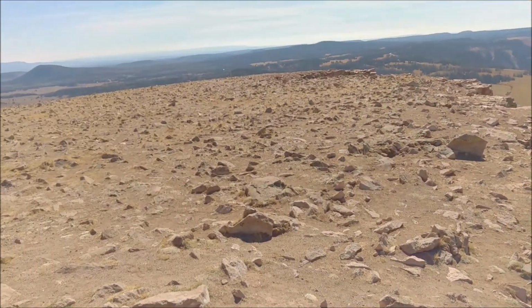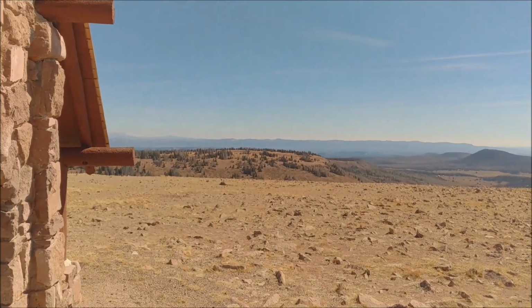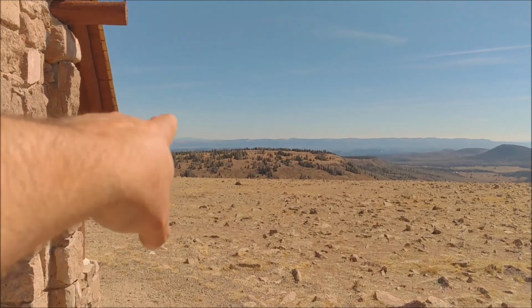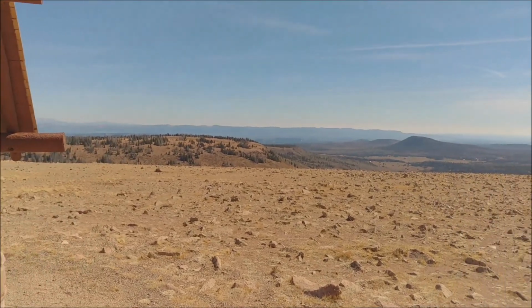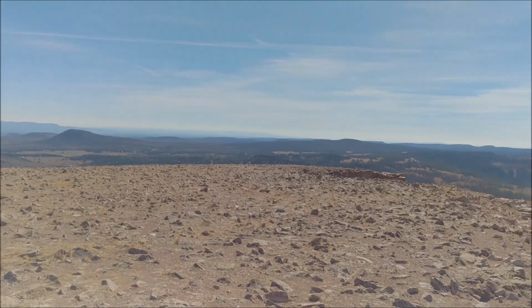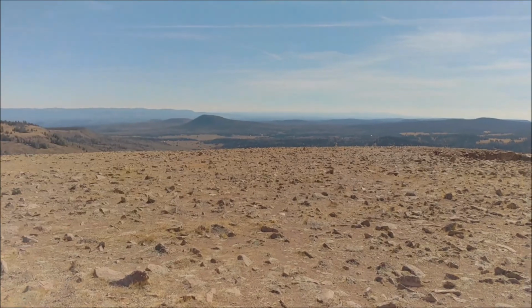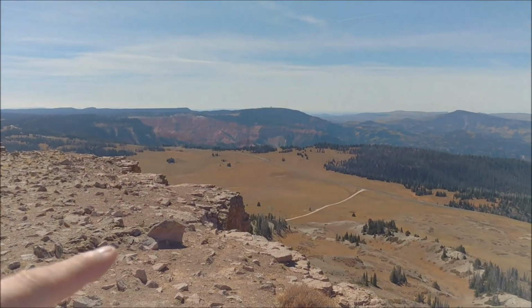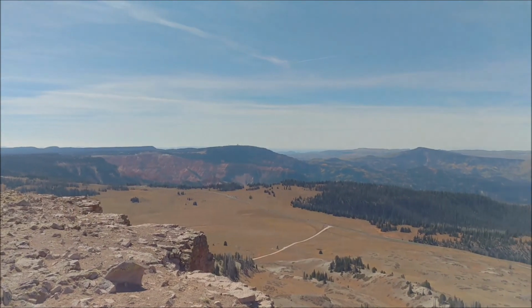This way is Bryce Canyon. I don't know if we'll see it. Let's see. Yeah, I can barely make out Bryce. That's Bryce right there. This is the Dixie National Forest. That's Duck Creek Village. You can look that up. That's Brian Head. Very similar to Bryce Canyon.